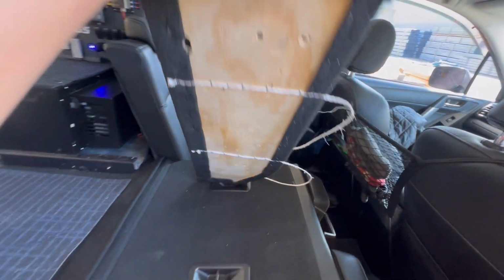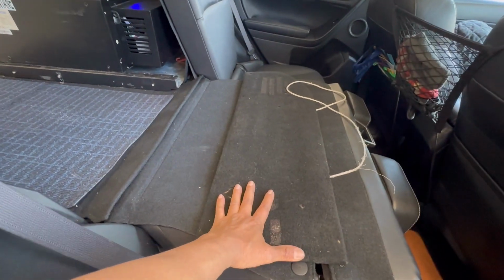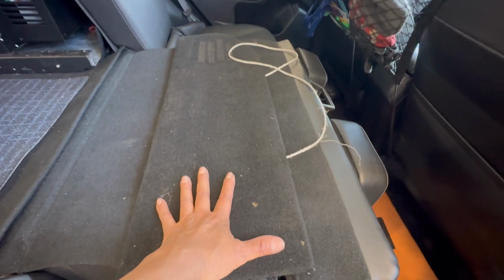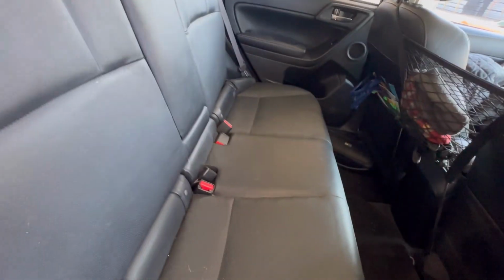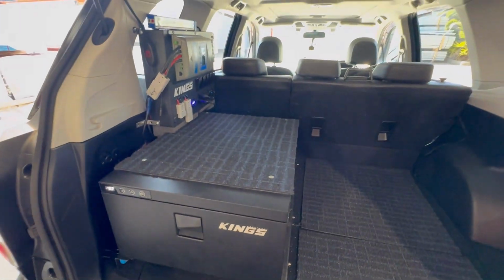All right guys, so simple, and it's very easy to carry, it's not bulky or anything. So it's very handy, trust me. All right, so that's it, guys. Look, I just put it down there. No one even knows it's there. And then I'm still able to use my back seat same as usual. And that's it. That's done.